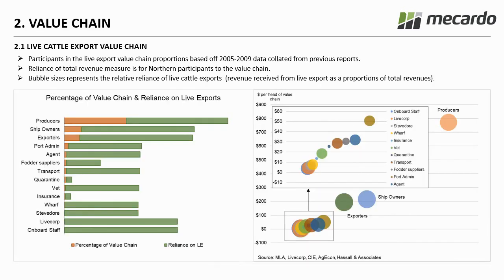So if we move across to the value chain, now what we're looking at here is data collected from 2005 to 2009. Now the percentage value chain, which is the orange or brown part of the chart on the left, represents an aggregation of value chains across the country. So it's including 4 northern beef value chains, 1 southern beef value chain, and 2 dairy live export value chains.